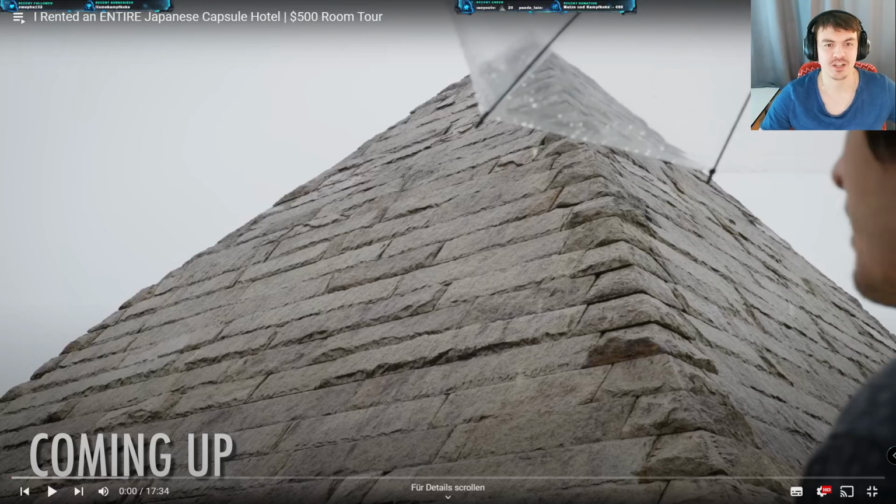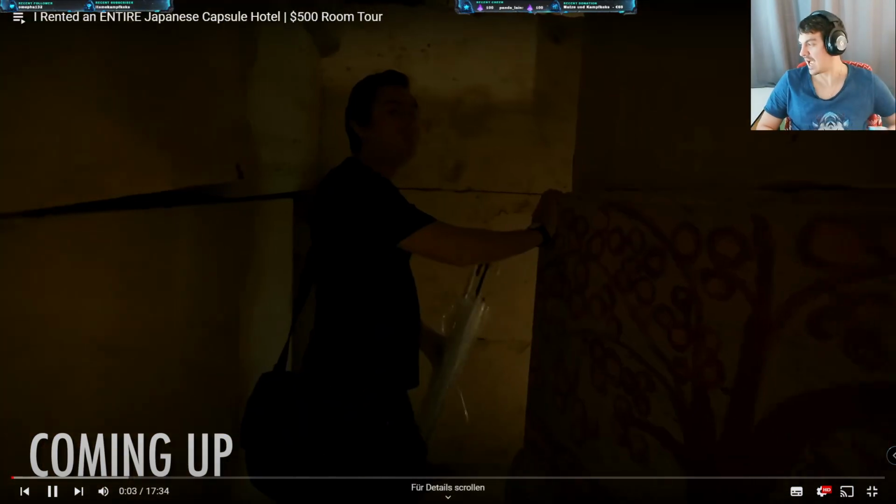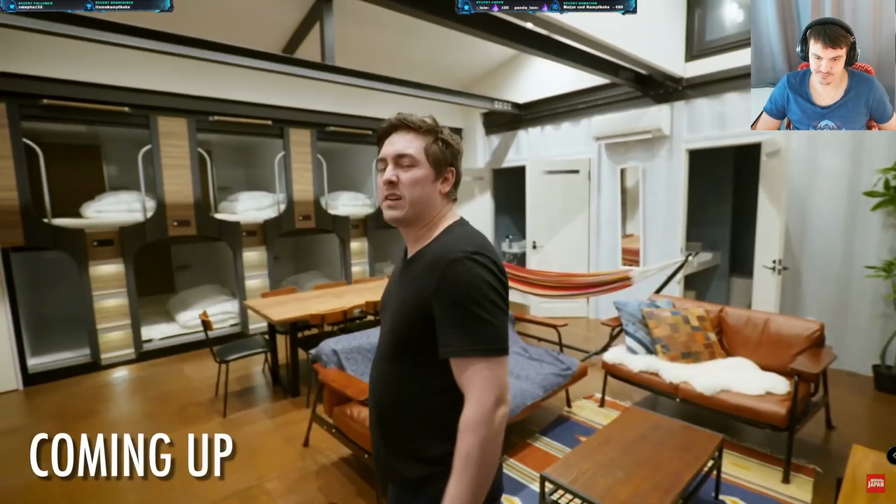I rented an entire Japanese capsule hotel, $500 room tour. Genuinely, this isn't like a joke. We're trapped in the basement of a pyramid capsule hotel inside a shipping container. Yes. It's like our own private capsule hotel.